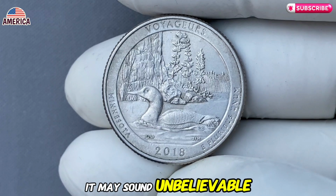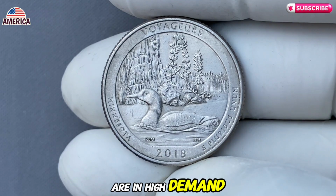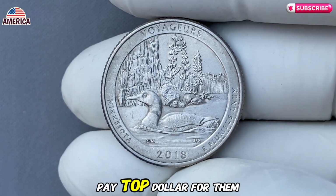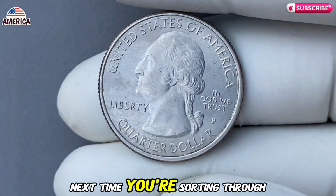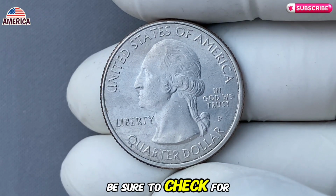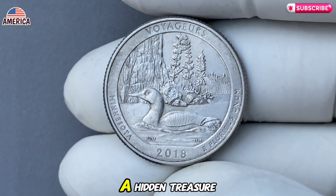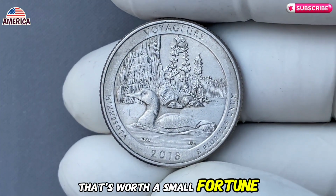It may sound unbelievable, but the truth is, rare coins like this one are in high demand, and collectors are willing to pay top dollar for them. So, next time you're sorting through your spare change or browsing through your coin collection, be sure to check for the 2018 Voyageur quarter. You could be holding onto a hidden treasure that's worth a small fortune.